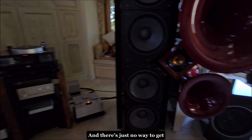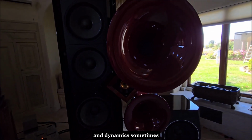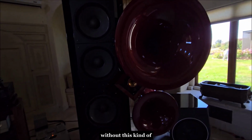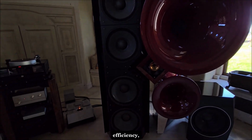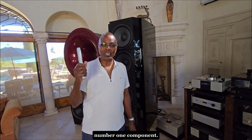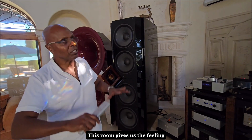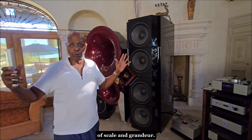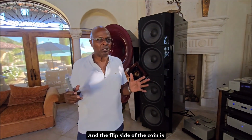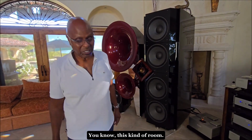And there's just no way to get this kind of scale and realism and dynamics sometimes without this kind of efficiency. I'm really glad you mentioned that, because this room is the number one component. Beyond all the electronics, it's this room. This room gives us the feeling of scale and grandeur. And the flip side of the coin is that often in a room this size, the bass can get lost.